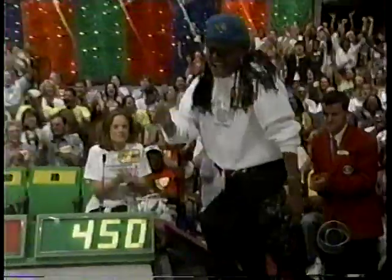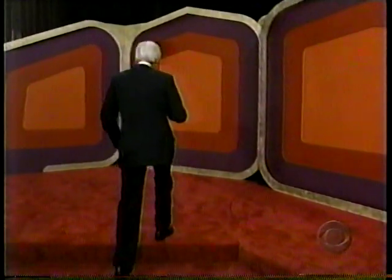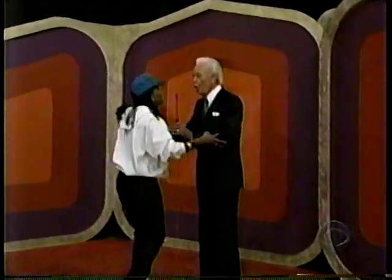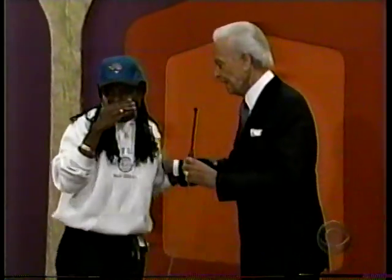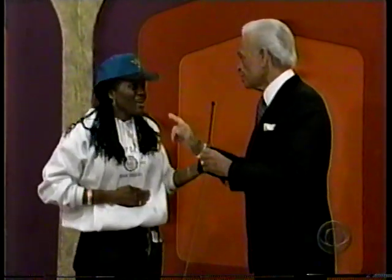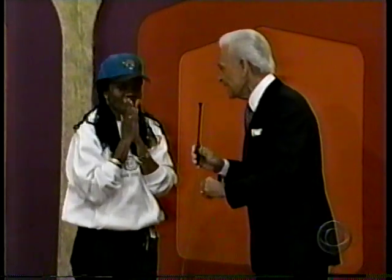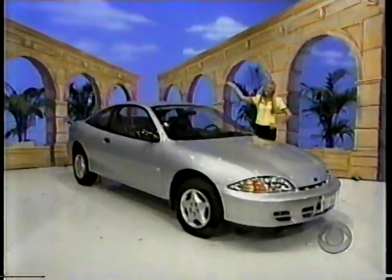Where is Wanda? Wanda, will you come over here? Wanda will get another chance to win. Hello, Wanda. Thank you, Wanda. Now, Wanda, this is only the beginning for you. It gets better when they open these doors. It's a new car.